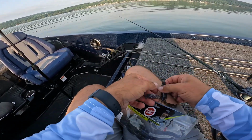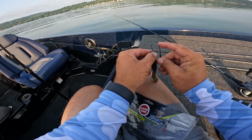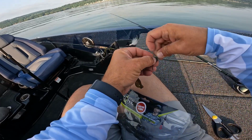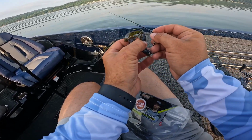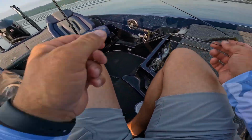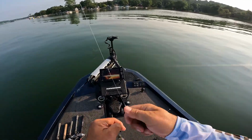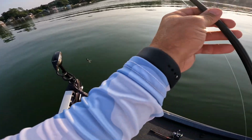Little X-Zone, adrenaline crawl. I'm gonna start out with a soft plastic, just to try to get some bites. I might end up moving up to a jig if I can find an area where there's some fish, then I might pitch that jig around to see if I can get maybe a better average size.